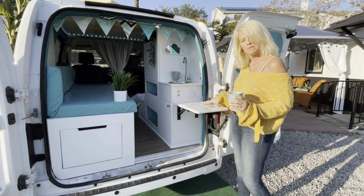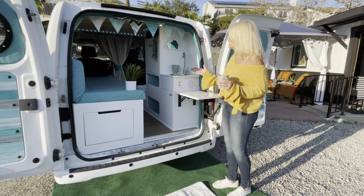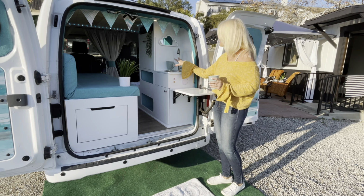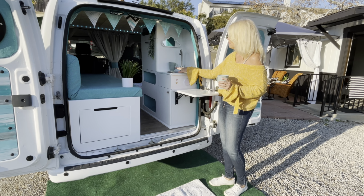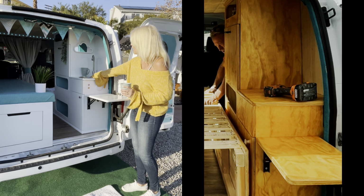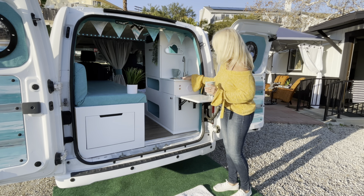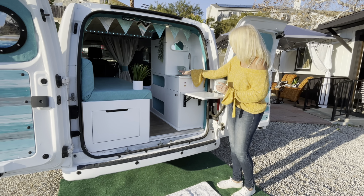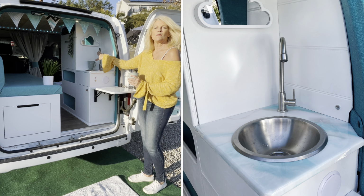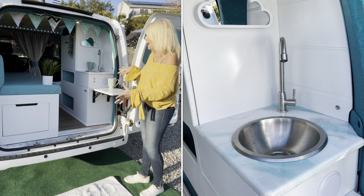So we did the pop-up table and then also the counter right here with the sink. When this van came to us, it had a counter, but no sink, no water, no faucet. This little area was just a solid countertop. So we cut the hole for the sink using my favorite tool, the jigsaw, placed this stainless sink in, and put the faucet. Bobby tweaked it a little so it fit this small area. And so now we have a little workstation.